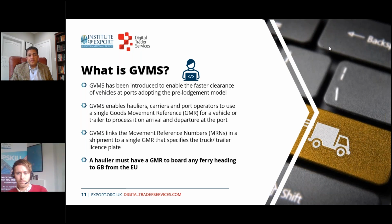And the haulier needs to have the GMR, as I said, to board any ferry. For example, if you're talking about ro-ro heading to GB from the EU, and if you don't have a GMR, you won't be able to go through the terminal. So if you are going to use pre-lodgement, it is incredibly important that you familiarize yourselves immediately with GVMS, with this process, exactly how all these different systems interconnect. If you're trading in SPS goods, then what are the minimum requirements to do that pre-lodged IPAFFS entry? You need to think about all these things if you're going to use that model, because the model works very well if you do everything right. But if you don't, then you could experience problems.